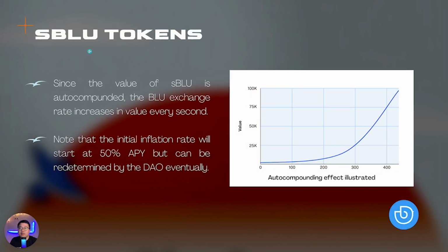And elaborating further on the Staked Blue tokens, since the value of Staked Blue is auto-compounded, the Blue exchange rate increases in value every second. So this is really convenient. And there is also an initial inflation rate that will start at 50% APY, but it can be redetermined or basically changed by the DAO eventually when the DAO goes live.